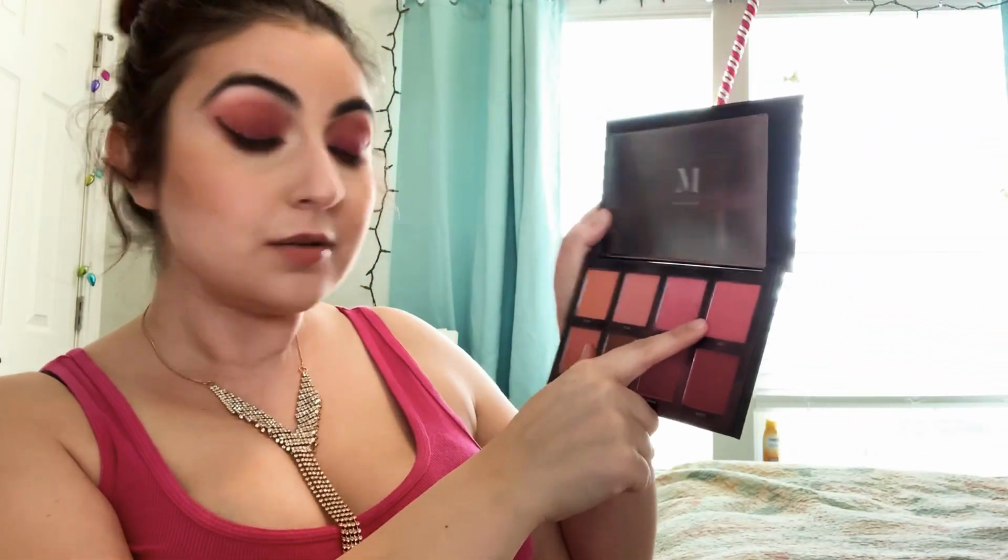We go to blush now. Now I'm using the Morphe palette in 8C, and it looks like that. And I'm going to be mixing hot, tiny bit of Queen, just bring together.